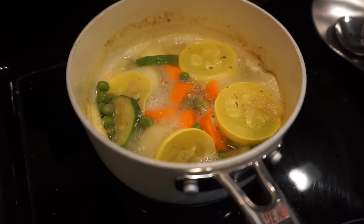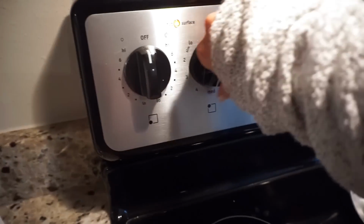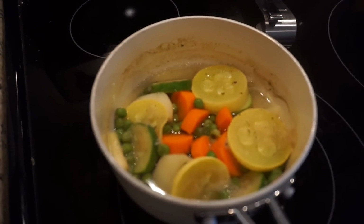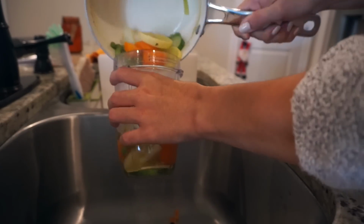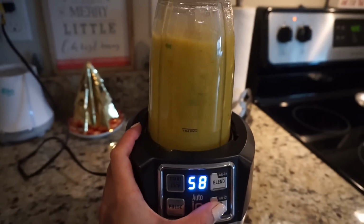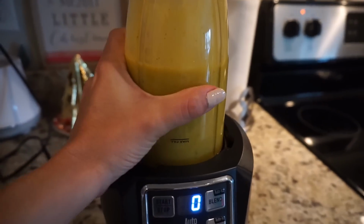Okay, once everything is nice and soft, I'm just gonna take it out here, turn this off, and I'm gonna puree it. And that's it, guys. Okay, so now I'm just putting it in my little blender. I make a mess, so I do it over the sink. And yeah, this is my little Ninja blender, and it does it really, really good.